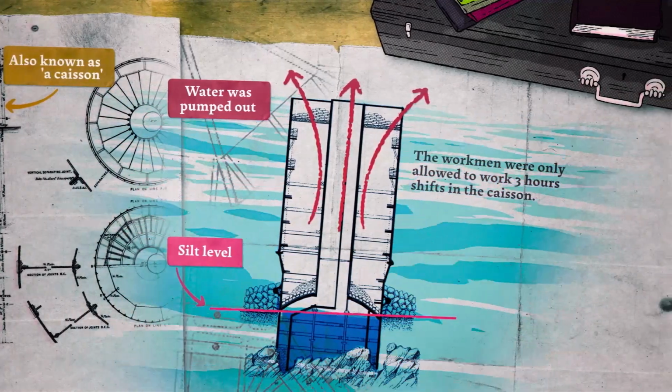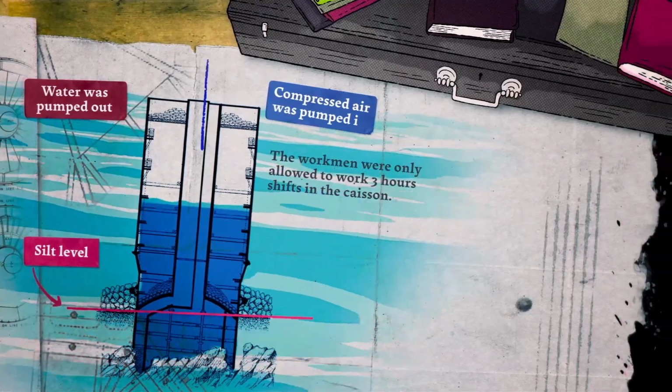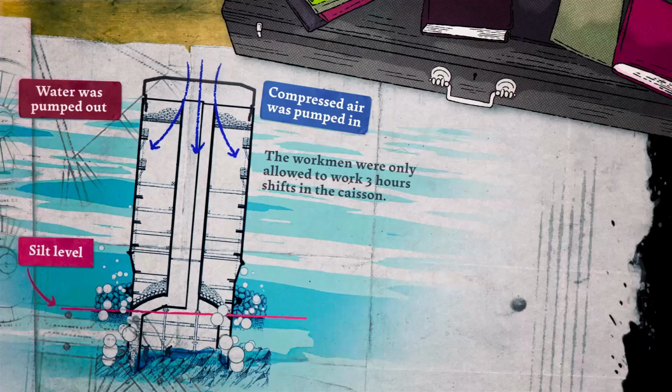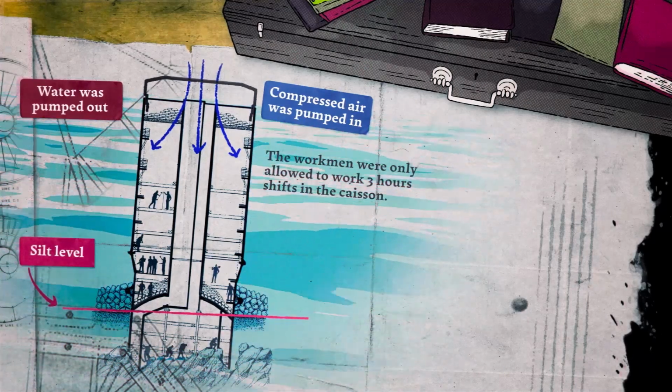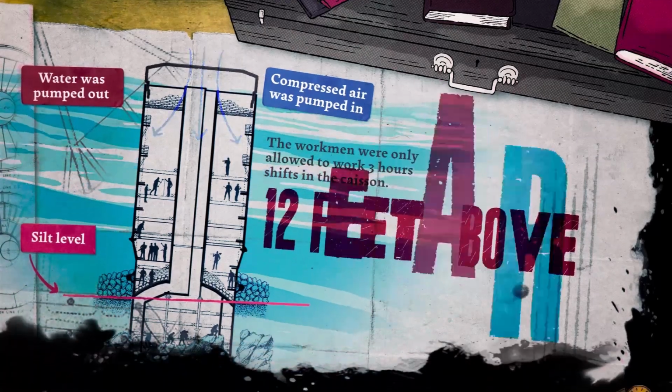A leak in the cylinder presented Brunel with a problem. He overcame this by capping the cylinder and pumping in compressed air. This solution allowed up to 40 men at a time to access the cylinder and create the foundations and build the granite central pier until it was 12 feet above the high water mark.